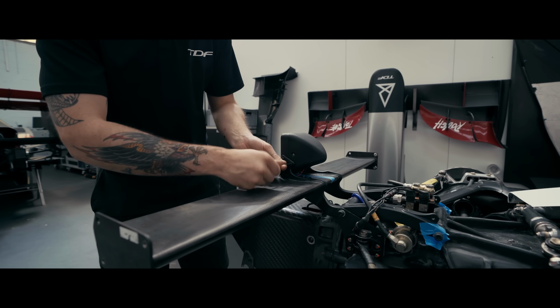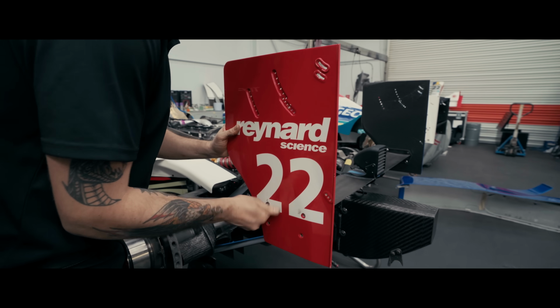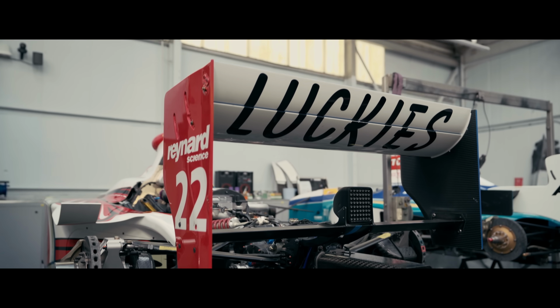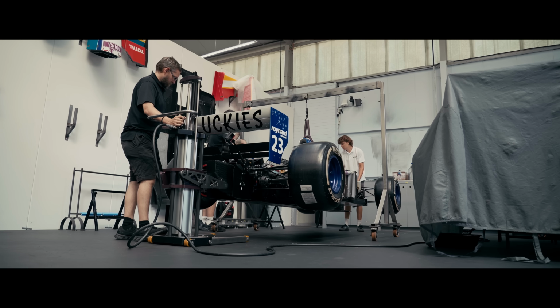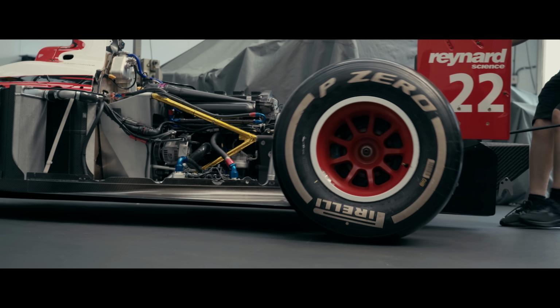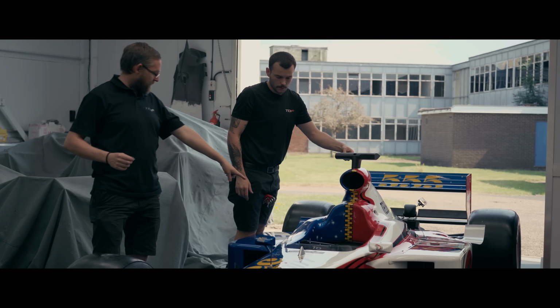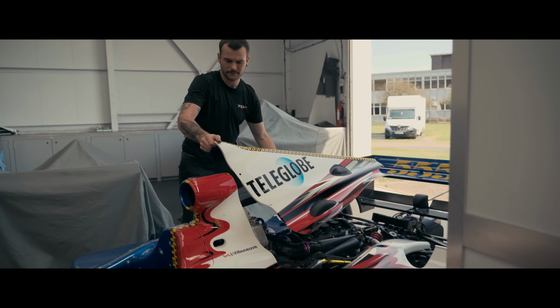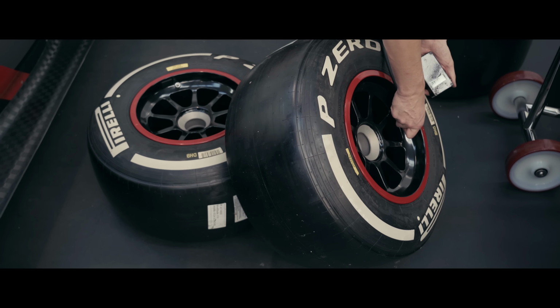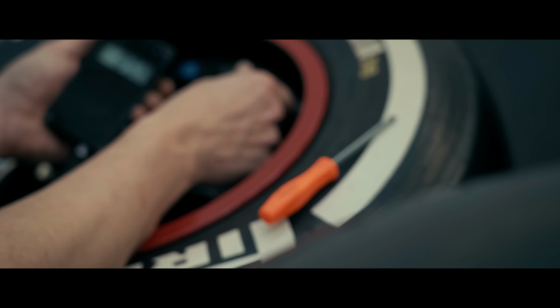In F1, parts are designed, they get given to you, you fit them. But here we have to almost design the part itself and then bring that to fruition. To be able to have done this and do what we're doing now, I just don't think I'd ever really thought about it.